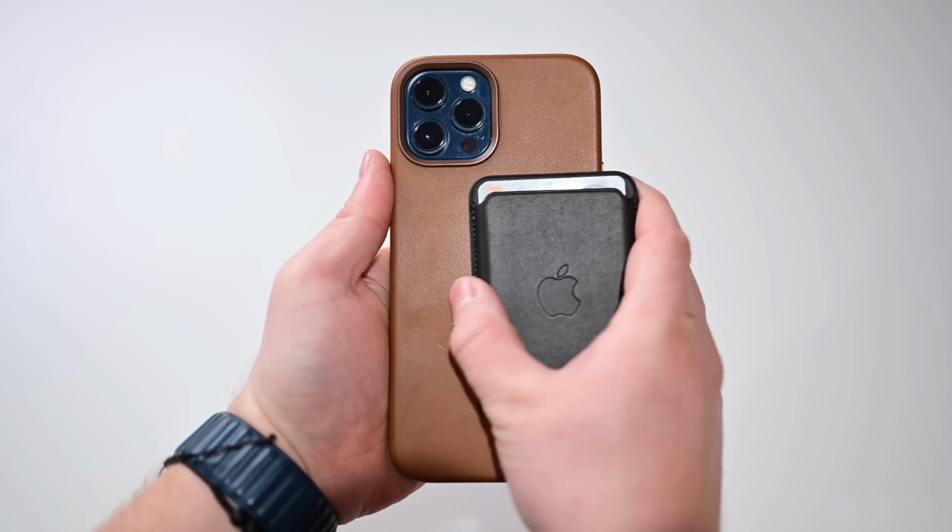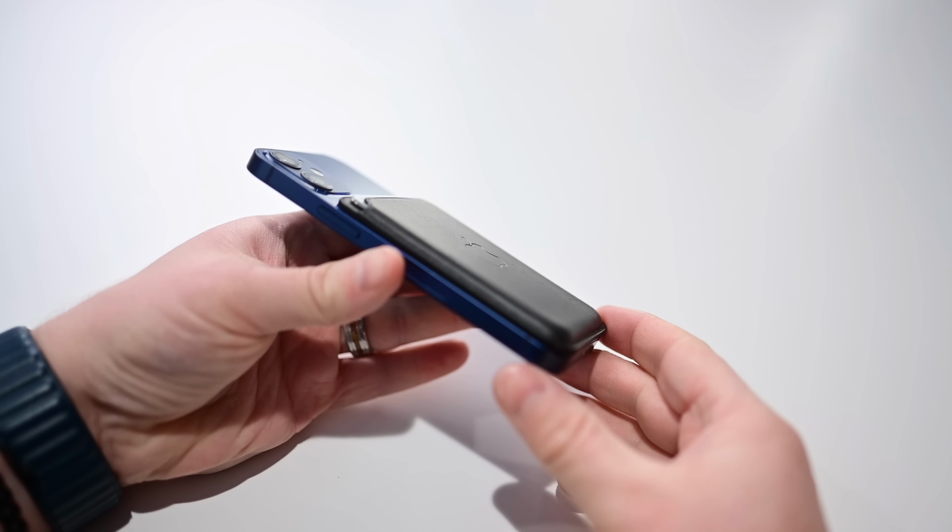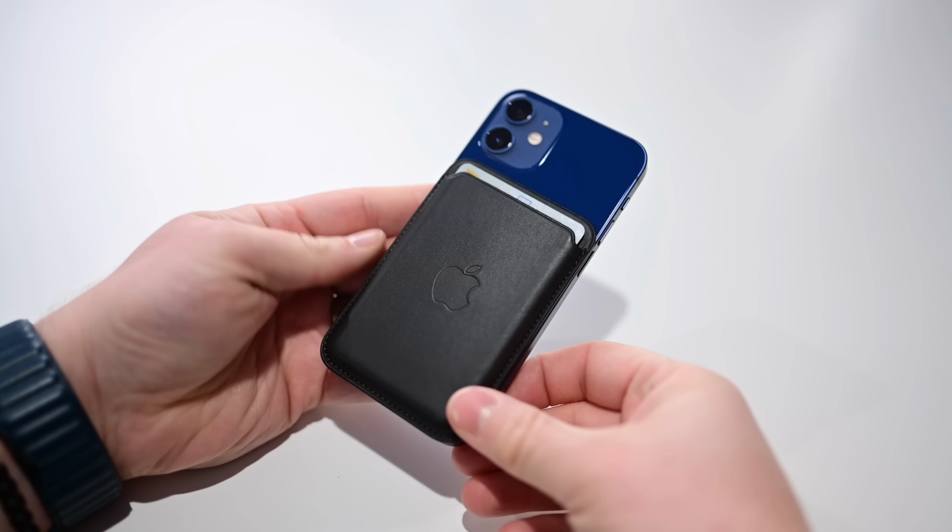So it works there with a case on the back. Perhaps you don't want to use a case. Maybe you're someone who doesn't want to have a case on their phone. Oh, don't worry, you don't have to, because MagSafe still works. Look at that. This thing is perfectly matched to the iPhone 12 mini.